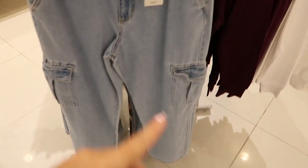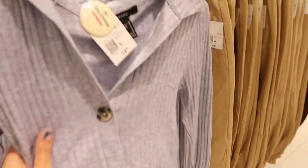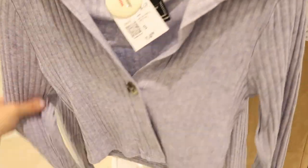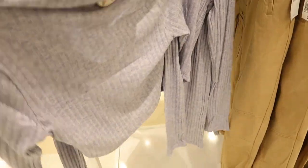New cargo jeans. So these have the side pocket, cargo style, like pockets on the side, and that's what the back looks like, and these are $37.99. This little ribbed top looks new, so it has that little button. That's what the wrist looks like, has the collar. These are $14.99. I'm only seeing it in this color.